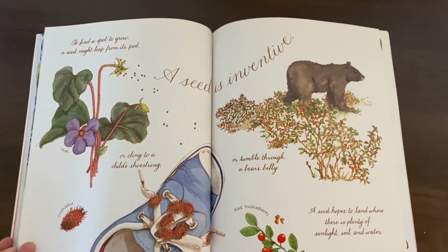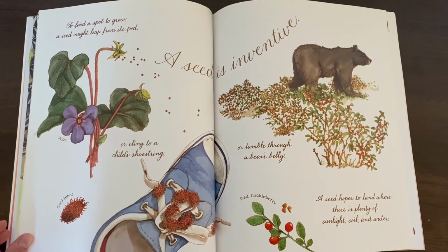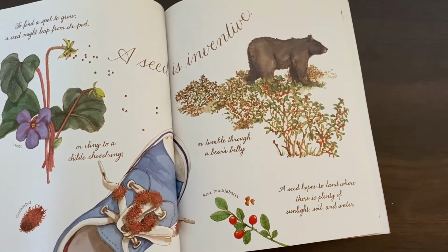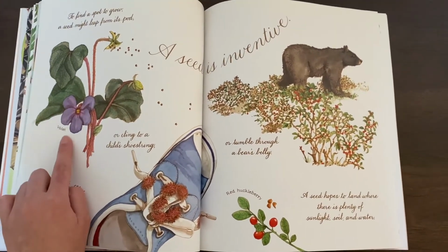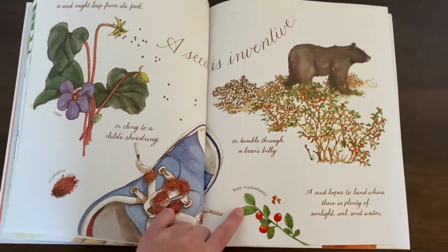A seed is inventive. To find a spot to grow, a seed might leap from its pod, or cling to a child's shoestring, or tumble through a bear's belly. A seed hopes to land where there's plenty of sunlight, soil, and water. This is a violet flower and the seeds. This is a cocklebur, a red huckleberry.